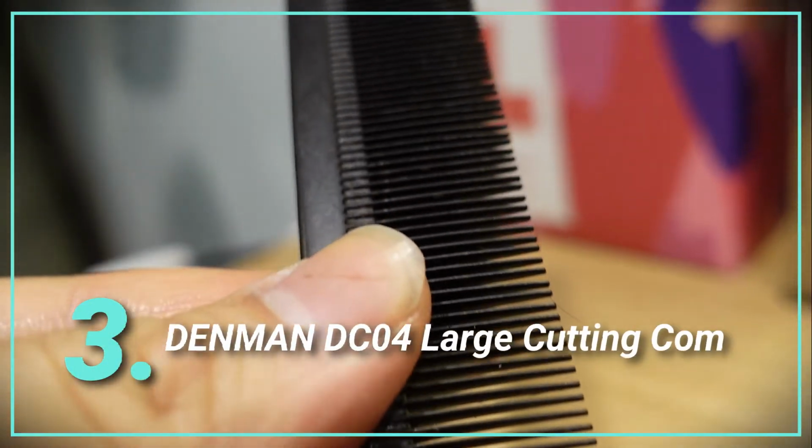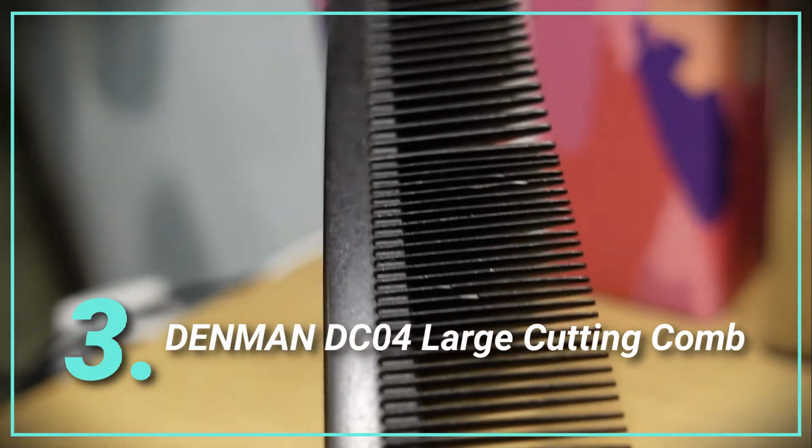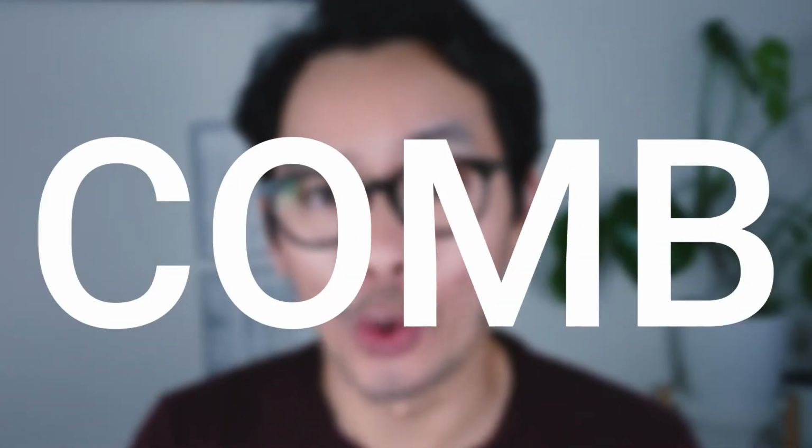3. The Denman Large Cutting Comb DC04. There are definitely some cheap plastics out there, but not this comb. I'm a pretty straight type of guy. Just give me a good damn comb. I don't need anything fancy such as dots or measurements along the side of my comb to be able to show me how much length I'm cutting off, nor do I need any sort of fancy tooth to be able to section out the hair because I can already do that quite well.